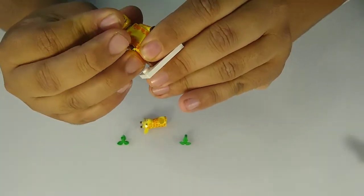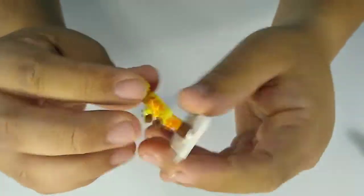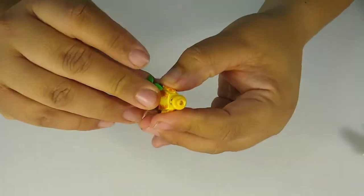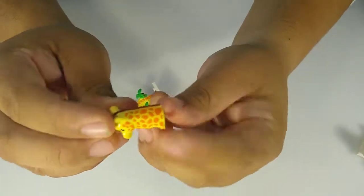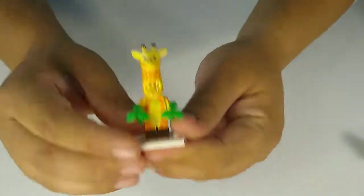Let me put his head on for you. He's got a little smiley face with his little tongue sticking out, and then a smiley happy face here. I'm gonna do the little silly tongue sticking out. And he's got some cute little leaves, because giraffes love their grass. And he's got an interesting hat. This one's really long and tall, and I believe if you've seen one of the dance scenes, you'll see this guy dancing. And his is super tall.